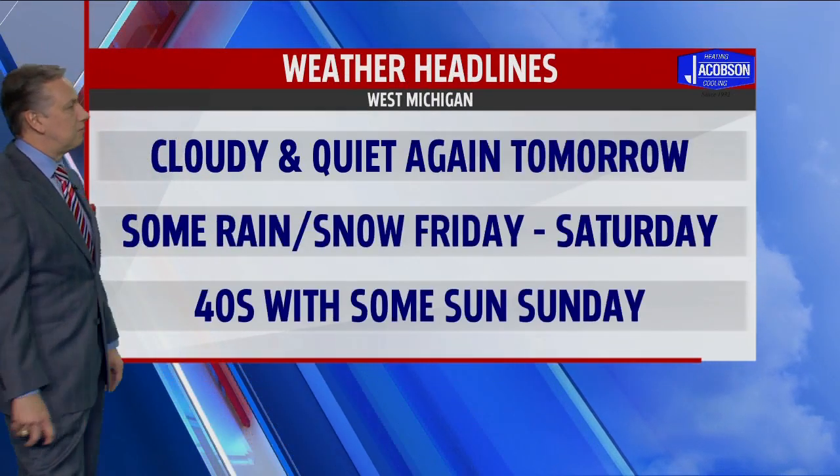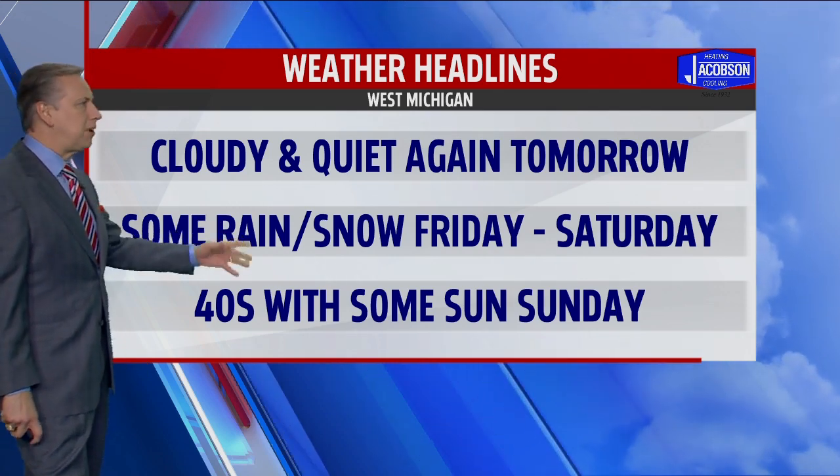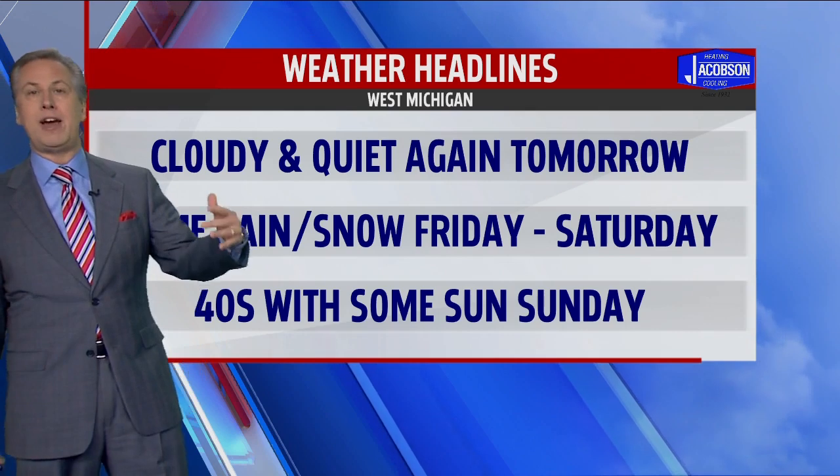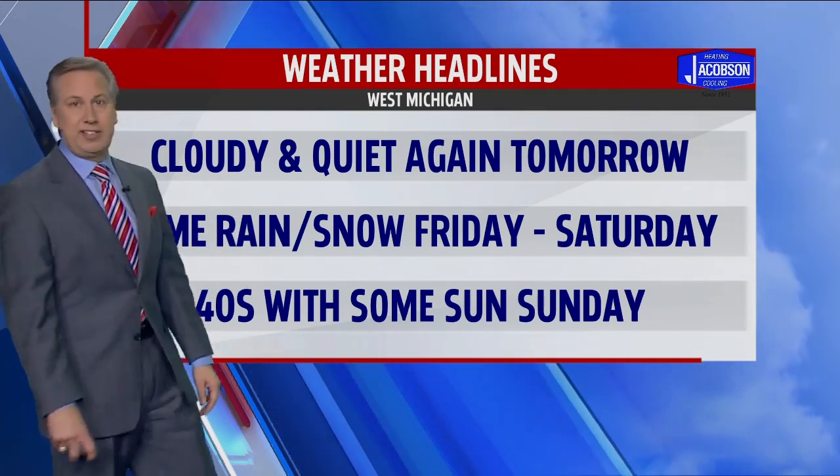The first headline there, cloudy and quiet again tomorrow, a very similar day. Maybe some light rain or some snow showers coming in here Friday night, and Saturday. And then as we get into Sunday, 40-degree temperatures with maybe a little bit of sunshine. That'll be nice to see. We've had such a cloudy stretch here.